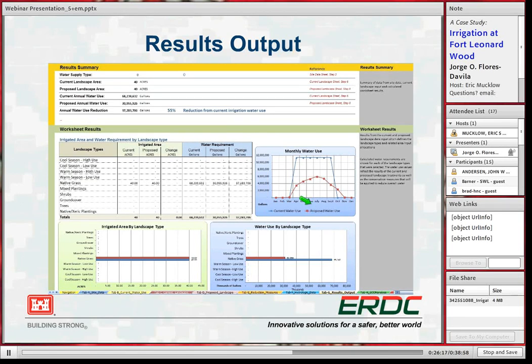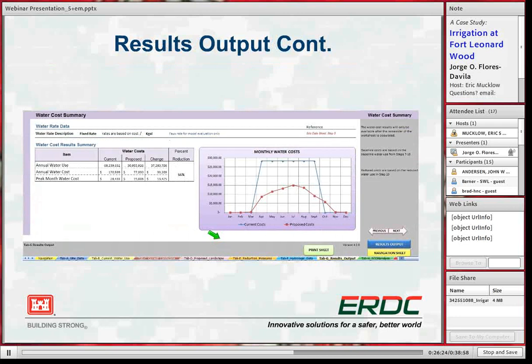Water use by landscape type, again, is dependent upon all the information included up here for this graph. On the bottom part of the same graph is the water cost analysis. If you remember on the very first page of the calculator, we just put in an arbitrary amount, I believe $2.65 per kilogallon. You can put whatever the rate is for your project, and then the calculator will provide a very similar type of analysis depending on those inputs.